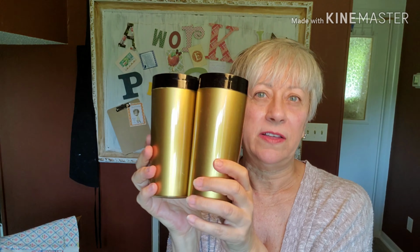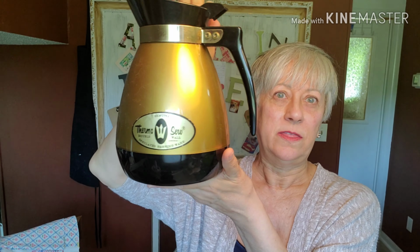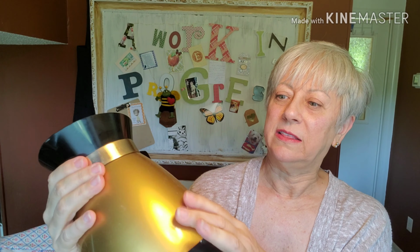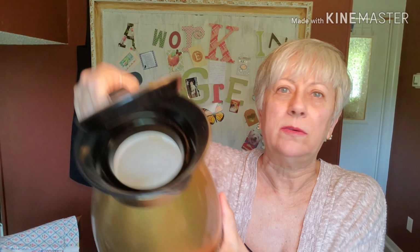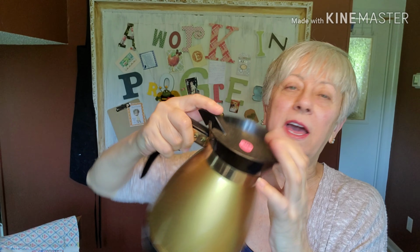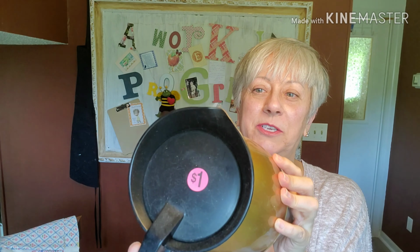So I originally found this set of 6 and planned on putting them on eBay. They never went up, but lo and behold, I later found the coffee carafe or pot for it. The label is intact. It's in beautiful condition. Let's take a peek at the inside. The inside needs a little bit of cleaning out. It was used, but it is in great condition. I only paid $1 for the pitcher itself.